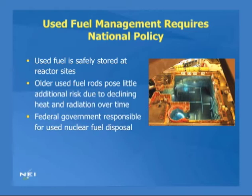A lot of plants are running 18-month cycles. Some are running 24-month cycles. So they can generate electricity longer and just shut down once every 2 years or once every 18 months instead of every 12 months. So that makes us more economical to generate the electricity.